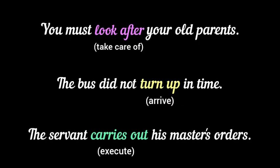First, look at the sentences on your screen. Here the three verbs look after, turn up and carried out, highlighted in colors, express special meanings. For example, look after means to take care of, turn up means to arrive, and carried out means to execute or perform. In this way, we see that these three verbs combine with a certain word and lose their normal or apparent meaning to create a new meaning.